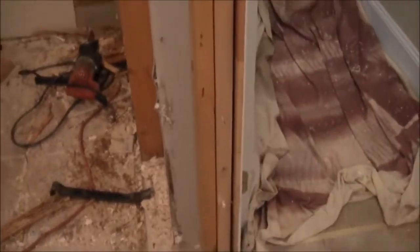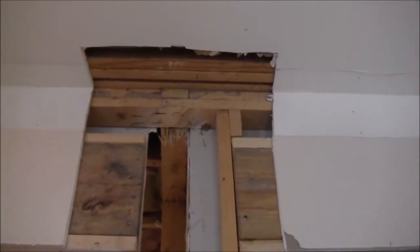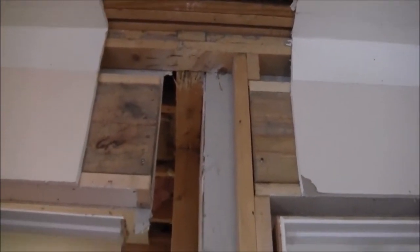Watch this. So that's what they did, because none of that's chewed up. Never took it up. But that top plate back into there, I'm taking on out. Oh, across there. They ate this stud that was right here. But anyway, that's where we're at.